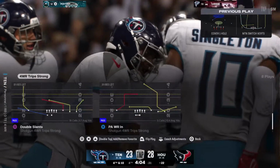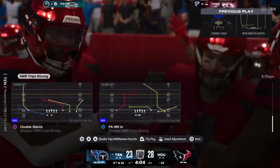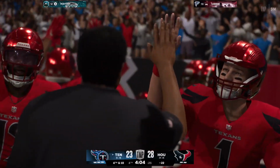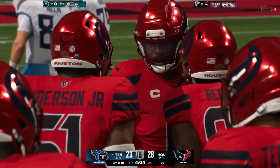Zone coverage there, and they were playing deep. That makes it obviously a little bit harder to run by guys. And that time, it was not much of a window to get the ball in there, and it winds up incomplete.